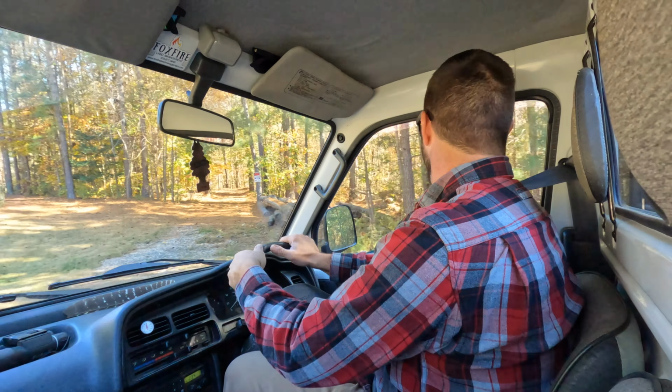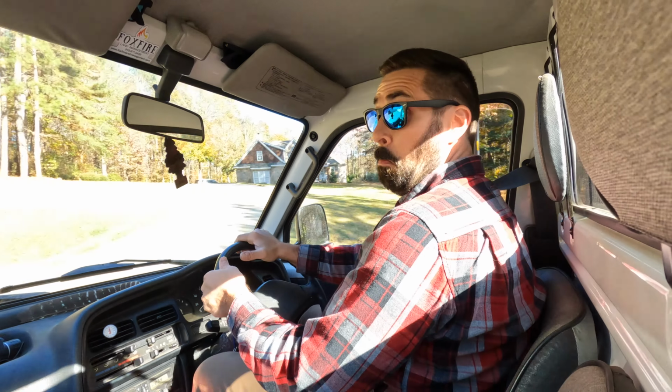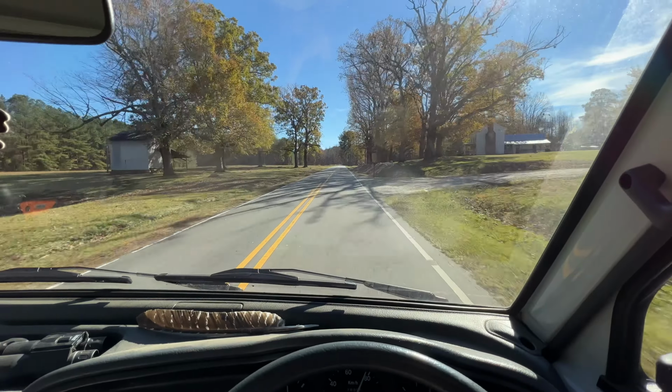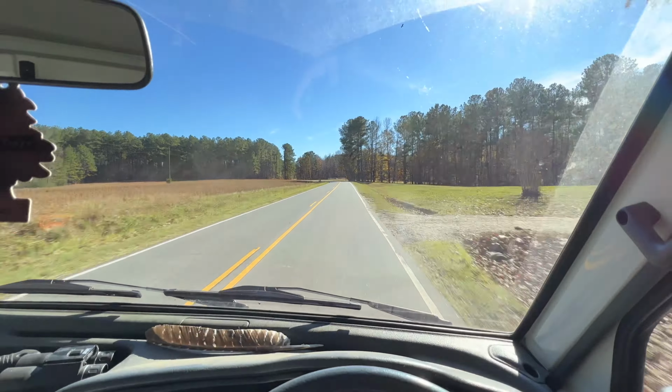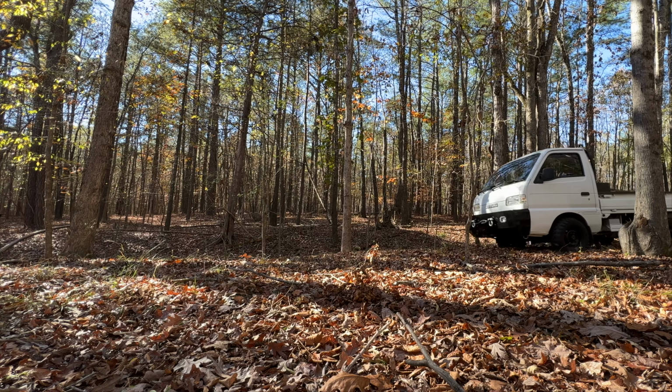Nice pile of oak logs there. May have to stop and inquire about those later. Now to the cabin.